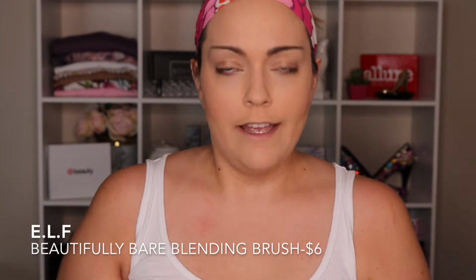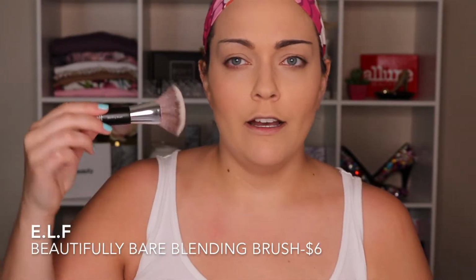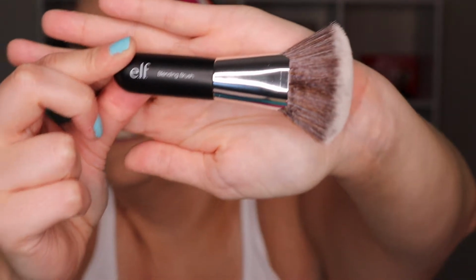And then let's go ahead and just continue with the other E.L.F. product in here too. So this is the Bare Blending Brush. I could have used this as a blushy brush, or contour-esque. But you can see here, it's a cute little short mini one. Oh, so cute. But yes, a blending brush is always perfect. I actually want to add some of the bronzer right here.